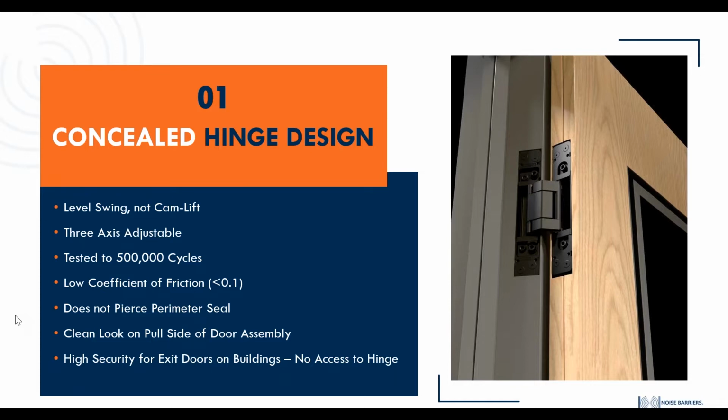High testing cycles, excellent. Super low coefficient of friction. The door opens with absolutely no effort. It doesn't pierce the perimeter seal, so it's one continuous seal around both jambs and the head. Clean look from the pull side. That's what we really were shooting for, to really ramp up the aesthetics of a noise control door, to try to bring it into the architectural designer world.